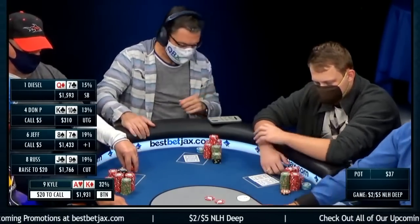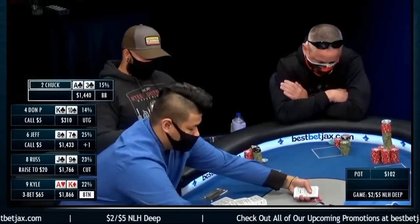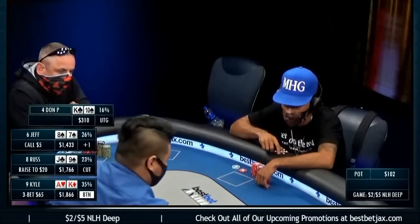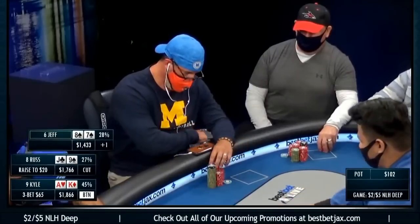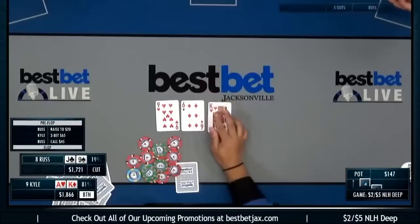20, probably a bit of a tell here. That's a small raise with two limpers. Do you think if he had a big hand, he'd try to protect it a little bit more, at least 30? The preflop aggressor calls again, so we're going heads up to a flop again, which comes King 9-6, two hearts.